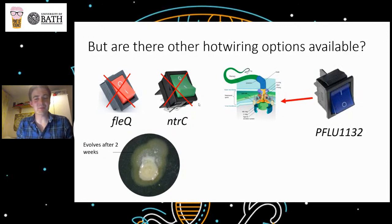It's not got a nice name. It's called PFLU1132. I'll just refer to it as the blue switch for simplicity. But the blue switch is now getting hotwired instead, and it's allowing the flagellum to be switched on. So this is really quite amazing. We've now seen 2 switches that do not normally control the production of the flagellum propeller are now being hotwired to bring its function back online.